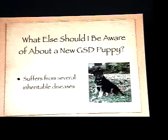Okay, what else should I be aware of in a new German Shepherd puppy? Well, like any other purebred dog, the German Shepherd suffers from several inheritable diseases. And these are things that you want to discuss with your breeder. Or if you get it from a rescue, find out from a rescue person if they know. Did the mother or the father, or any of the siblings, have any kind of diseases, like have they bloated, did they have epilepsy, did they have EPI, have any of them had degenerative myelopathy. I mean, there's just a lot of things to think about. Hip dysplasia, elbow dysplasia. So you really want to get this information if you can.